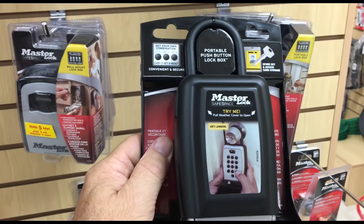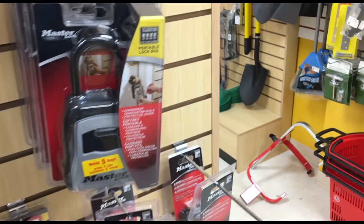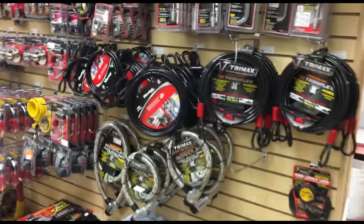So you can not be at the premises, and you've seen them on real estate doors where they're putting them on the door handle, but you can not be there, tell them the code, and in they get at the cottage or at a building, at a shed.